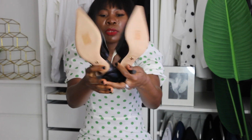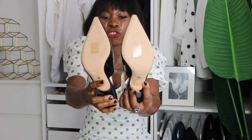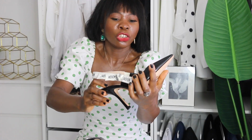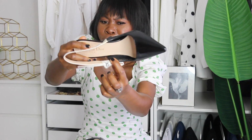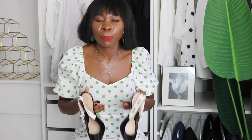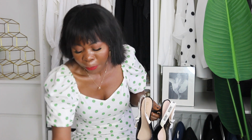Let me hold this like this. This is the back. We have this star here. It's the typical Christian Dior logo. So that is the back. These shoes were made in May 2019. I believe 5 is May and 19 is the year. I always wanted this style of shoes for the longest, but I couldn't afford them. Let me talk about the price. Where's my receipt?